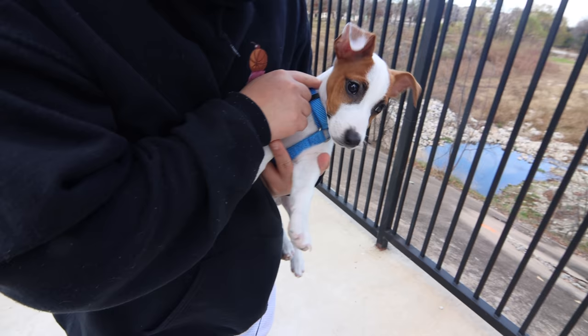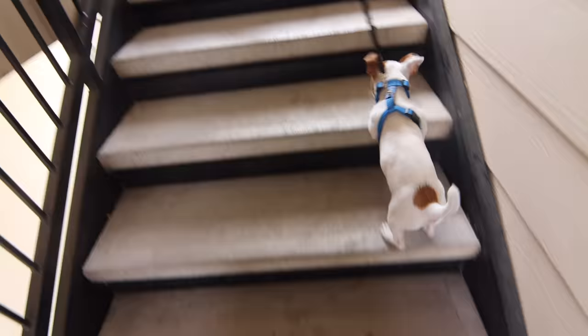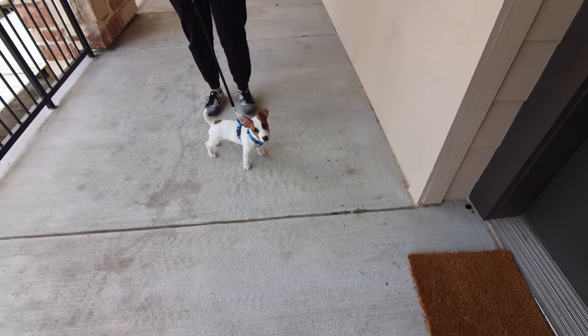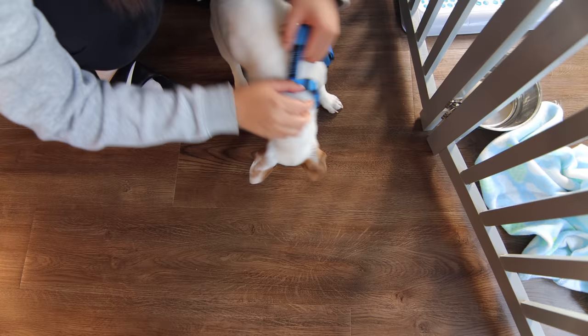Hey. Monkey, drop it. Drop it. He ate it. Monkey, come on. Good boy. Let's go home. Come on, buddy. Monkey, let's go. Good boy. Stay. Okay, okay, okay. Monkey, stop. Stop biting me, bro. I'm trying to get you out of this.